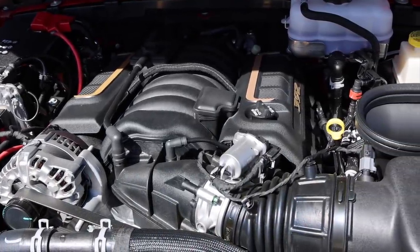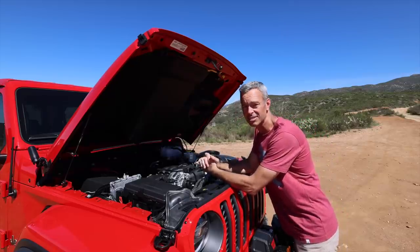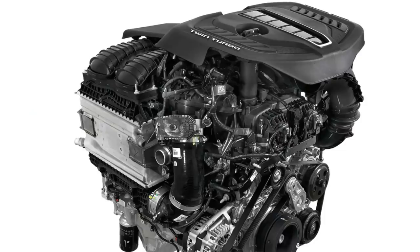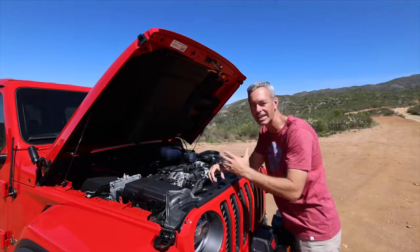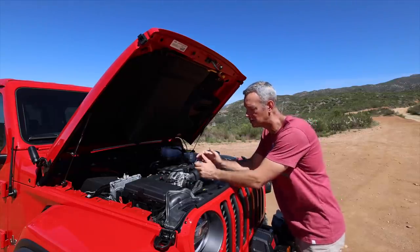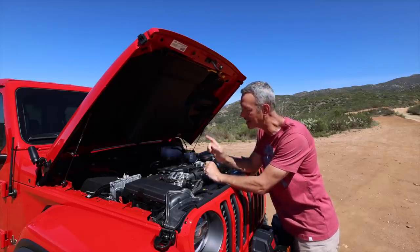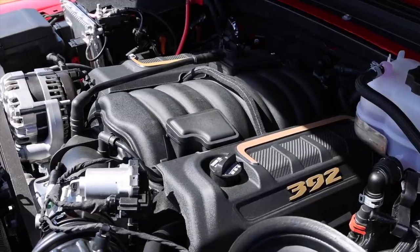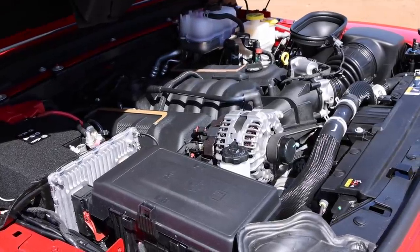But here's the thing about the Jeep Wrangler 392. I don't think this is gonna be around much longer. Jeep's already talking about an inline six twin turbo Hurricane engine that they're gonna start implementing in lots of vehicles across the Chrysler lineup. And I think that this is just a prediction. I don't know for a fact that this may go away someday soon. So this could be a collector's item.